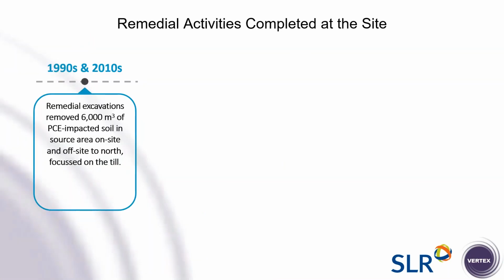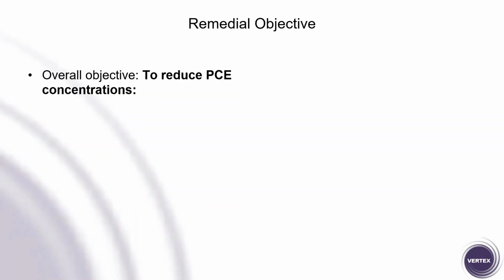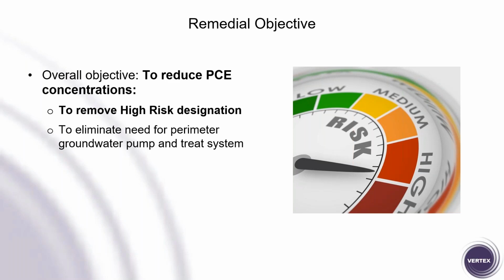Timeline wise, in the 90s and 2000s, as I mentioned, there was some excavation that took place. The groundwater treatment system went in in 2015. Now, the client's objective, the owner of the property, was to reduce these tetrachloroethylene concentrations at the site. Because of the levels that were there, which were indicative of potentially mobile DNAPL, it was classified by the regulator as a high-risk site. That puts significant restrictions on the property. Basically, you can't do anything with it.